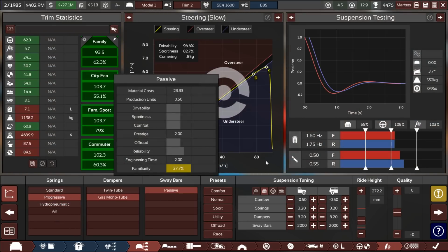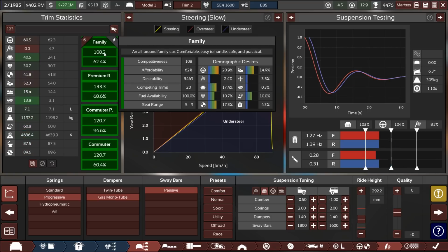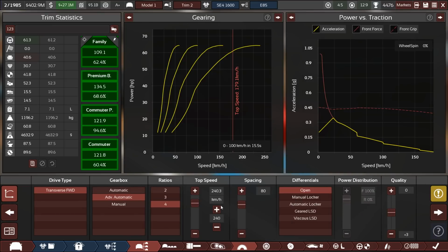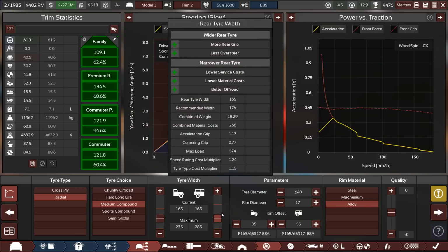Progressive, gas mono, and there we are. Okay, not too great in family, but this is also still rock hard. If we go for a normal setup as a baseline, that's a lot better. And yes, we did manage to get it to a 100% drivability setting without using non-square tires. Or wheel width, not wheel width, tire width, that's the word, 165s on both ends. That makes it a lot cheaper. So that is great news.